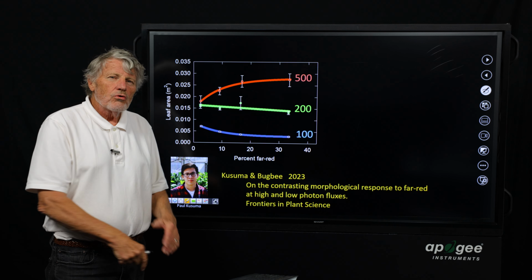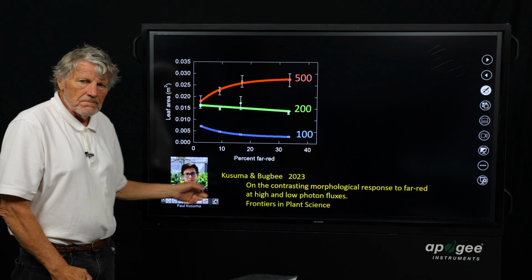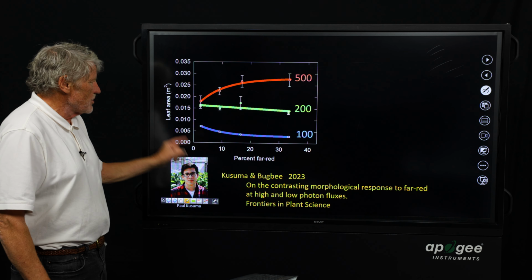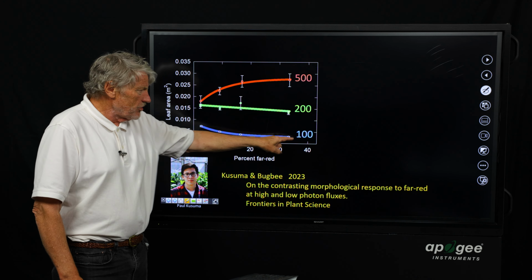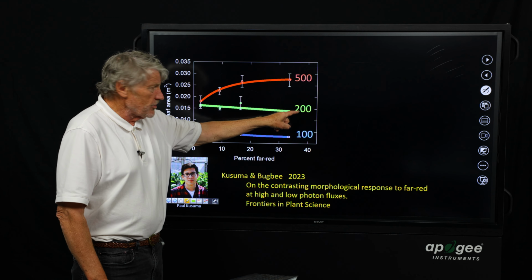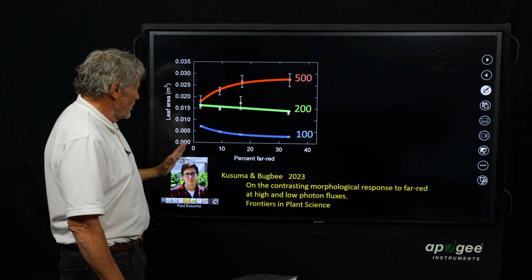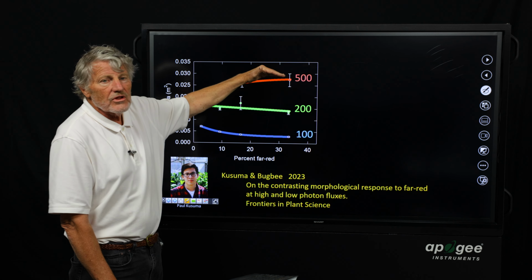But now we're learning, when does this apply and when does it not? This is Paul Kusuma, got his PhD with me. He's at Wageningen now. This is the paper that resulted in this. These were studies with lettuce at 3 intensities, a very low intensity of 100 micromoles per meter squared per second, doubling to 200, and then doubling again to 500. Now, this is an excellent wavelength. And you can see we added far red, percent far red, we added up to 30%, and the lettuce responded.